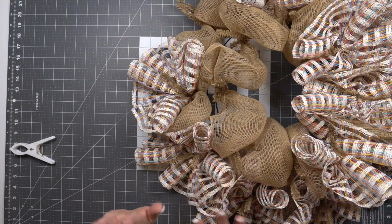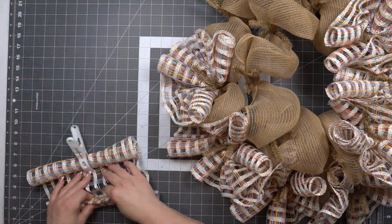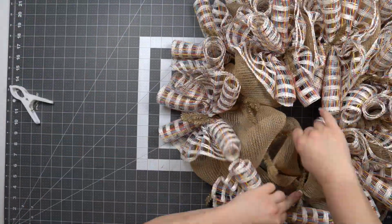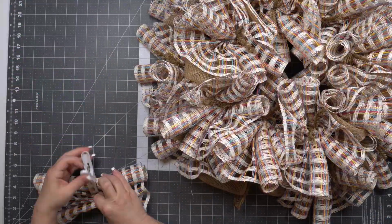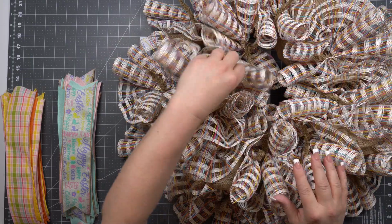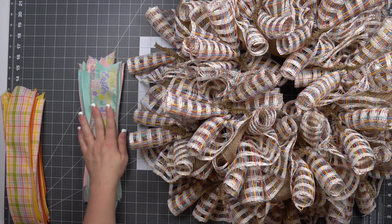Okay, so I am going to continue doing this, and we will be right back. Okay, we are back and we have all of our mesh on. Take a look down here and I'll show you what we've done. So as you can see, we have all of our poly mesh on, looking great. And now we can go ahead and add our ribbons.